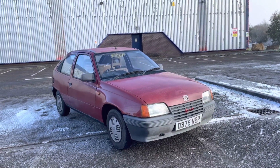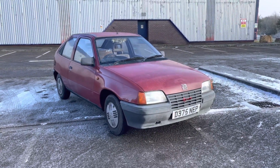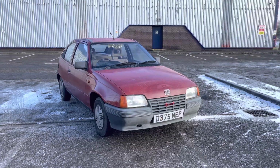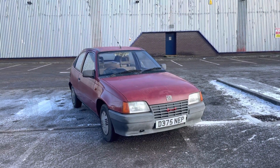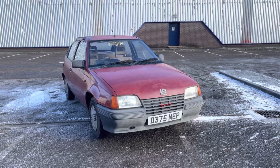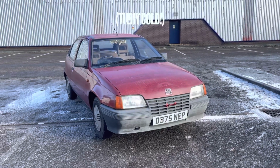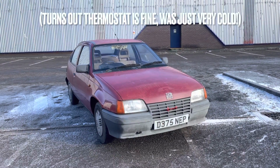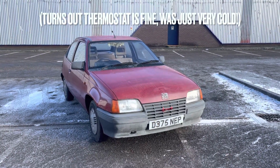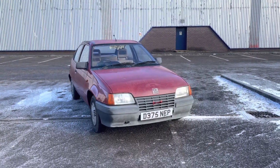Now, the solution for that is to fit a manual choke, which I am going to look into, but if I'm not going to keep the car long term, then I might as well sell it now instead of spending even more money on the car, which I'm not going to make back, unfortunately. So it needs a manual choke, and we also think it needs a thermostat because it is just not getting up to temperature at all. Whilst the car is relatively sorted, it's had a lot of work done, it does need those two things doing ideally to get it on the road.